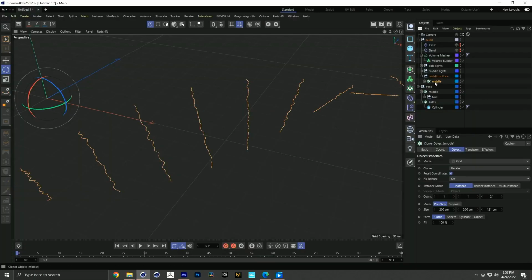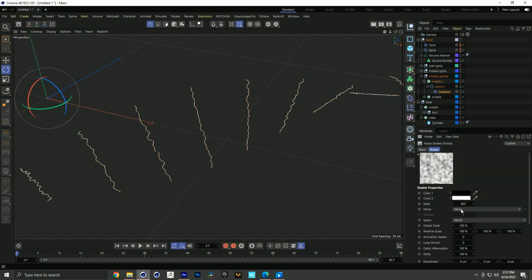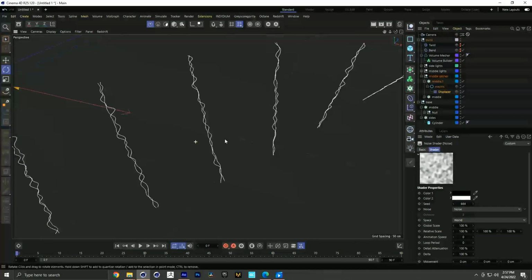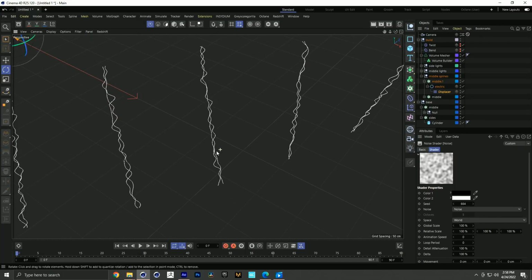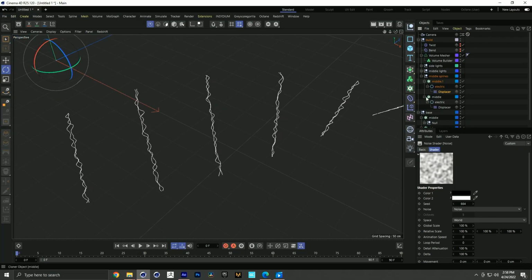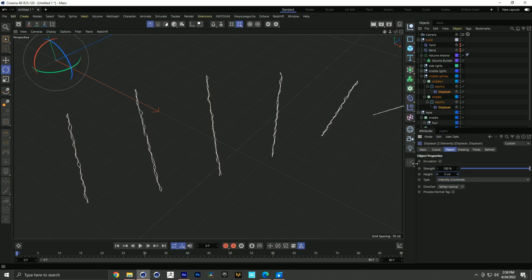So I will just duplicate that. And one really quick, easy way to make a new one would just be to go into the noise, and for the seed, let's just go down to like 664. So now I have a variety of different splines in there with different deformations on there. And then I might just turn the object height displacement down to like 5, just so it's not so severe.